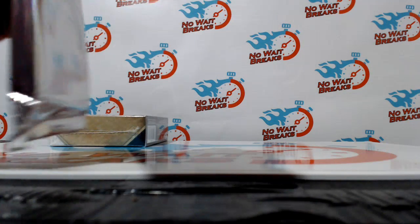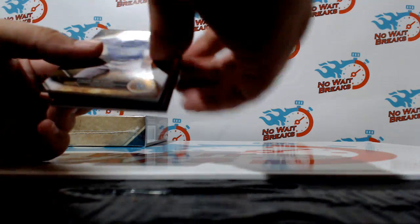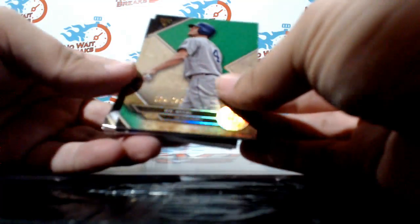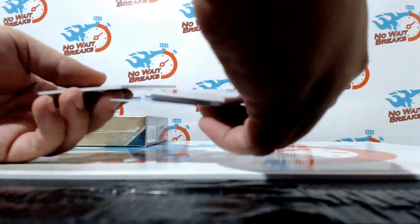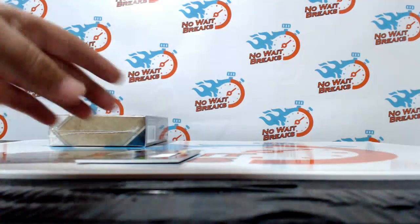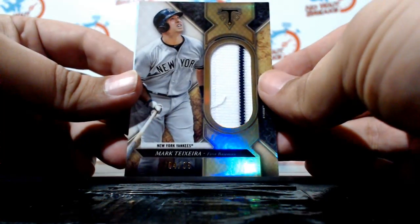You got a nice Benintendi redemption, Brad. We got another redemption in this one. Will Myers, green, to 250. Pujols to 340. I don't want to look at it. I'm going to cover it up. There's our base. Our relic, pinstripe piece for the Yankees to 36. Mark Teixeira.